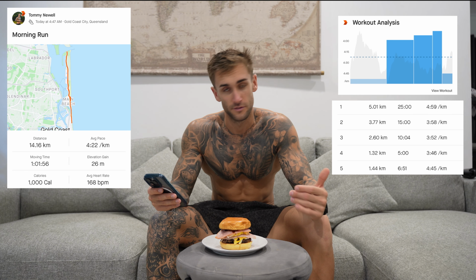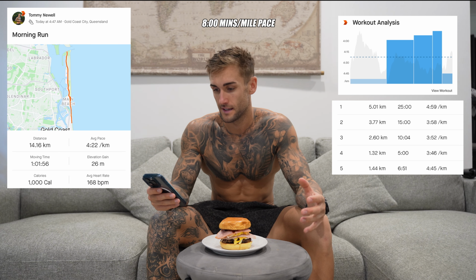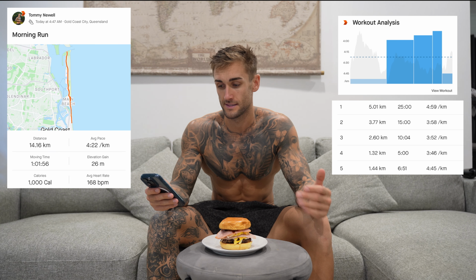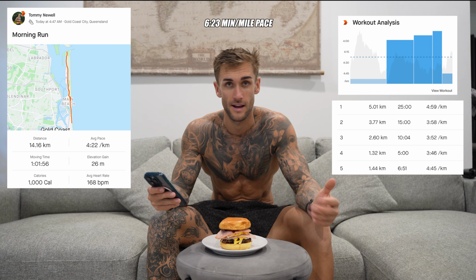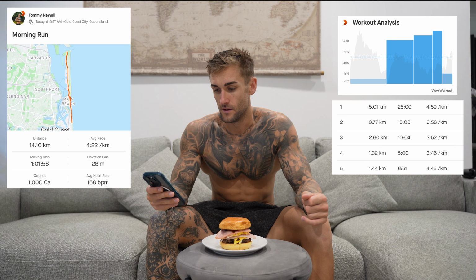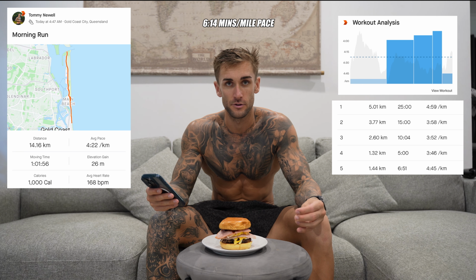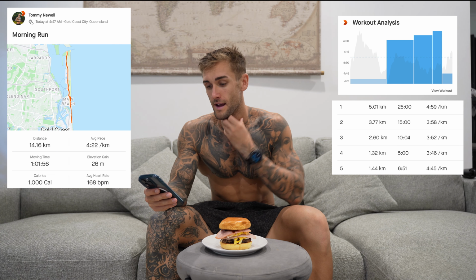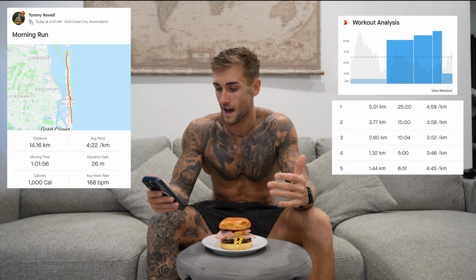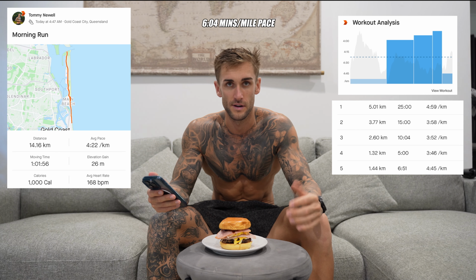So we did the first 5 kilometers at just 4:59 pace, just easy. And then we had the first 15 minutes, which ended up 3.77 kilometers, 3:58 pace, which was the goal. We wanted to start around 4 minute pace. And then we did 10 minutes, 2.6 kilometers at 3:52 pace. So like I mentioned, we just got a little bit quicker. The goal was something around 3:50 pace. And then the last 5 minute effort, the goal was to get quicker than that again, so we ended up at 3:46 pace.